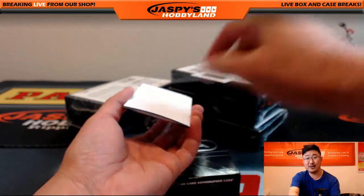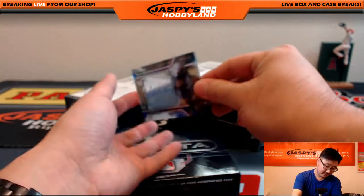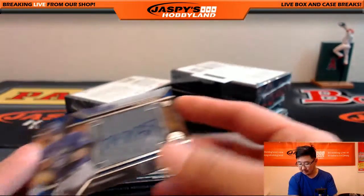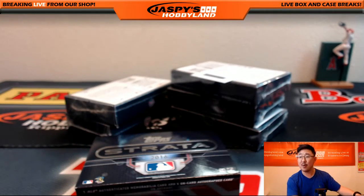Another redemption. Cross your fingers, kids. All right, we're going to get, how about another Tom Murphy? 77 out of 99 for the Rockies. David Judd starting his Tom Murphy PC.